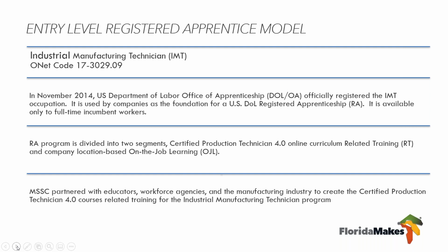So as an entry-level registered apprenticeship program, it is also, again, as I sort of said, divided into two segments. We use the Certified Production Technician 4.0 curriculum, which is part of the Manufacturing Skills Standards Council. This program has been created and has received acclaim throughout the United States for the quality of the program. It is taught throughout the state in the high school programs as well as our engineering technology programs in the state college. So that's the curriculum, and then there is accompanying on-the-job learning to master those competencies. And again, MSSC, Manufacturing Skills Standards Council, partnered with our educators in the state, in the country, workforce agencies, and actually manufacturing industry advisors to create this program.